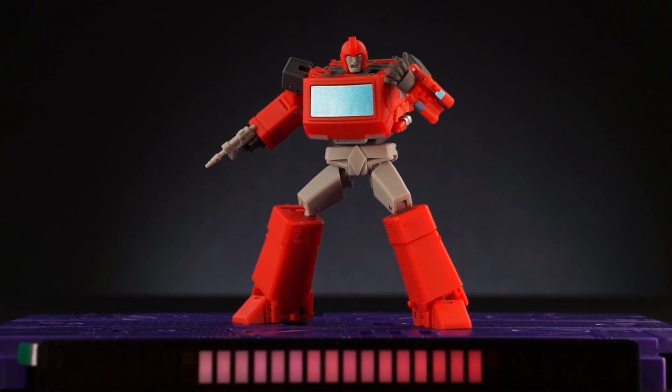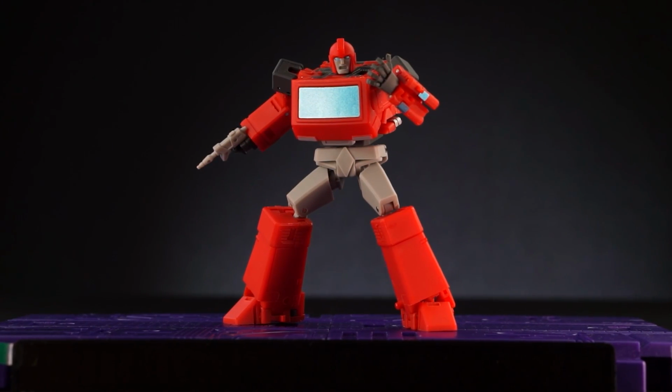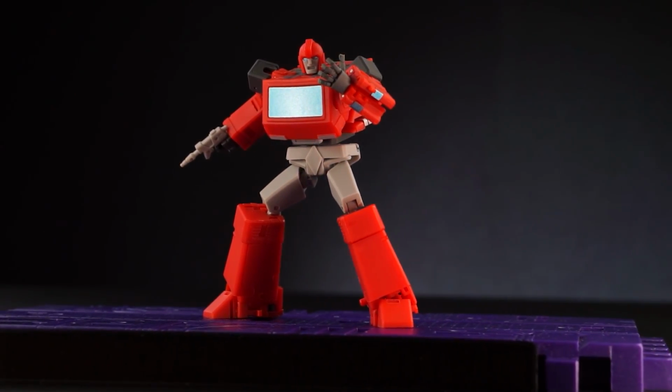We gonna start busting Decepticons? One of the oldest and toughest Autobots coming right up.